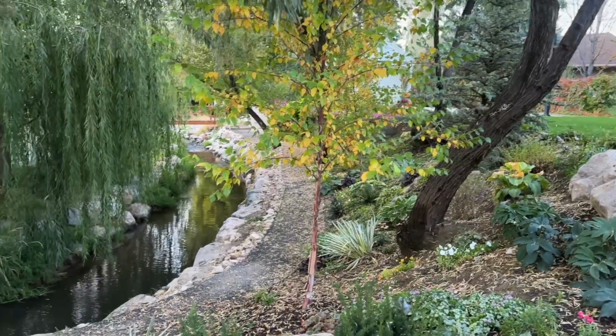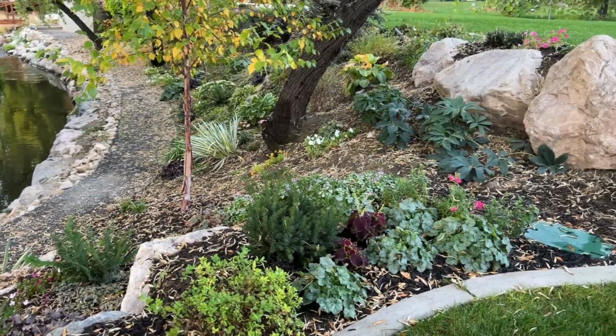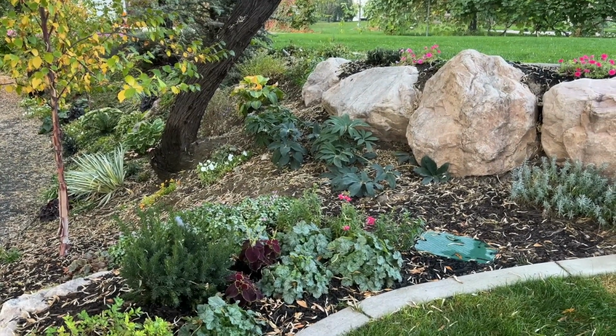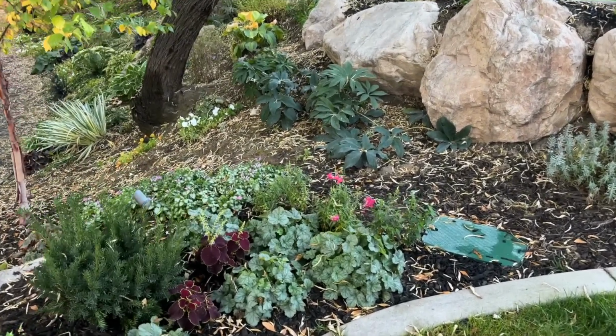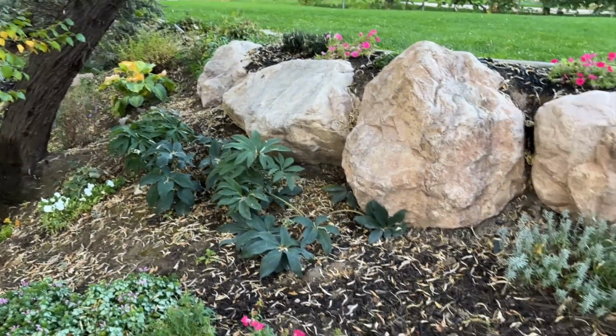Here's a view here down the creek. So pretty. Cannot wait for these Lenten roses to bloom this late winter. One of my favorite things to look forward to. Another project we want to do is to put some steps down here. So that might be one we do next year. We'll have to decide.